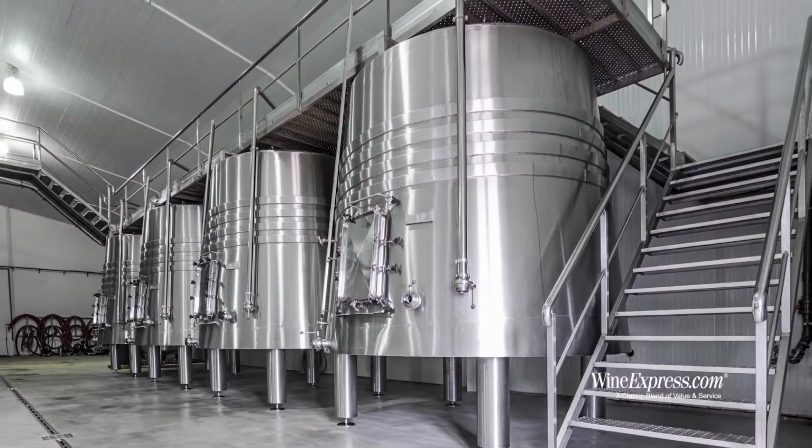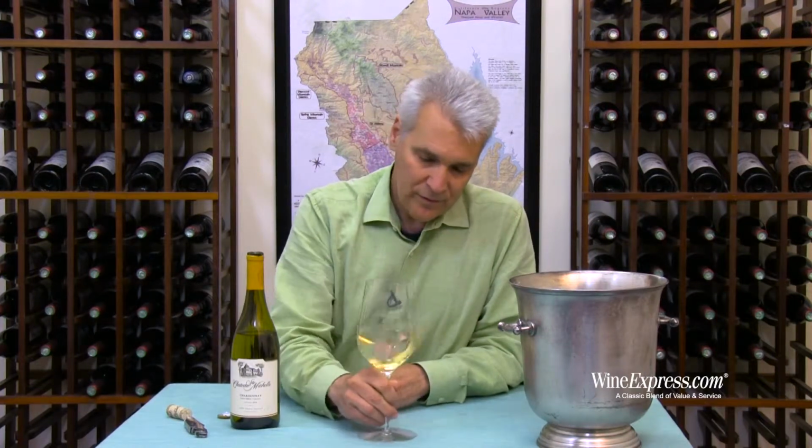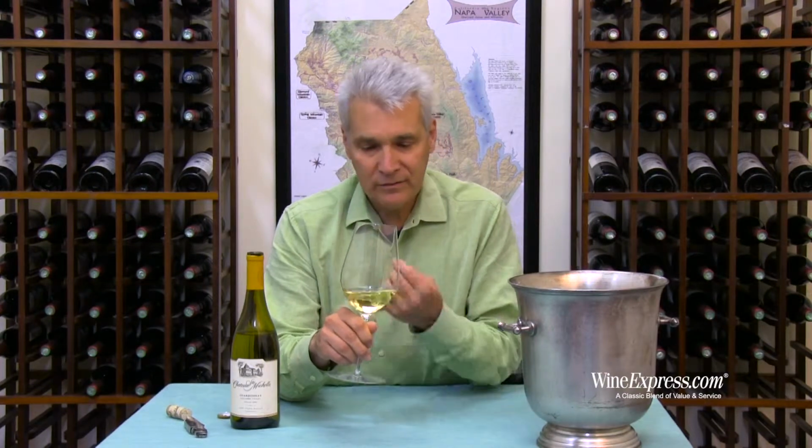So they ferment about one third of this in stainless steel, a standard temperature controlled fermentation to maintain bright fruit flavors, and then the other two thirds they barrel ferment, using a combination of French and American oak. The wine ages on the lees and gets stirred, which gives it that rich mouthfeel and those complex flavors from the lees and from the oak. Blend it all back together, and here's what you get.